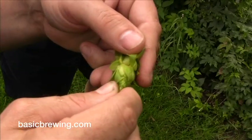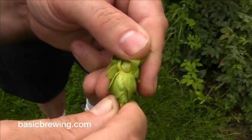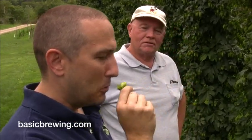What you're looking for is lupulin resin about that color, very bright lemon yellow. When that green grassy smell goes away, and it's followed by a very potent hop aroma, you're close, because oils are the last thing that come on and last thing that develop. So as soon as they start getting stinky, you're pretty close.